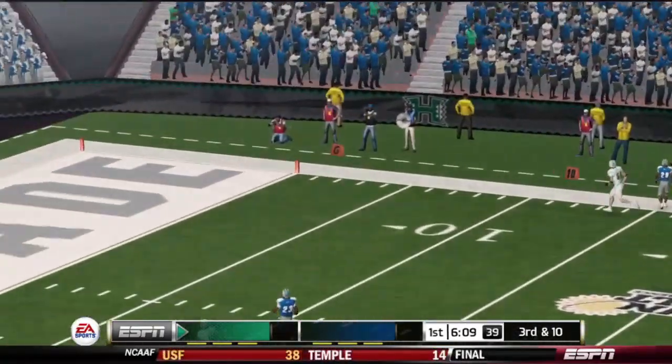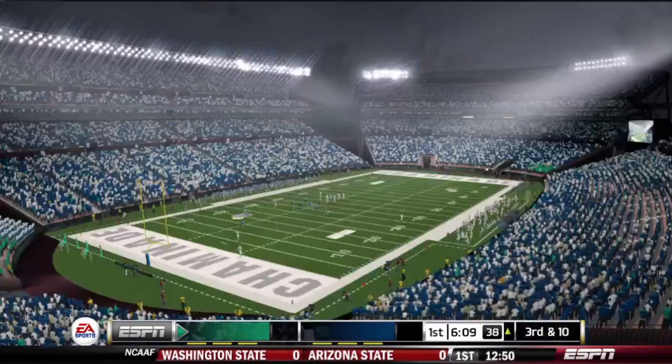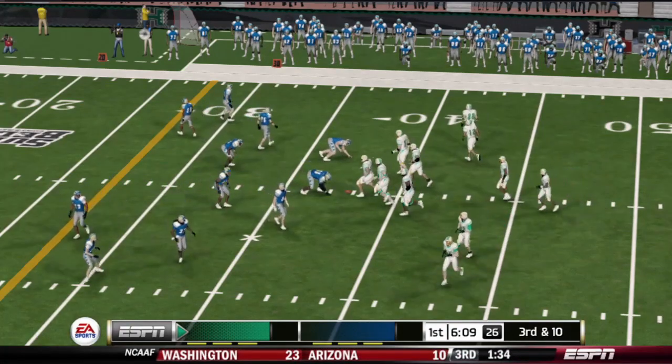And he throws it away. Even though they didn't sack him, the pressure was still enough to force a bad pass. If you can get in there and disrupt the pocket, then the quarterback is going to have a tougher time getting the ball to his playmakers.